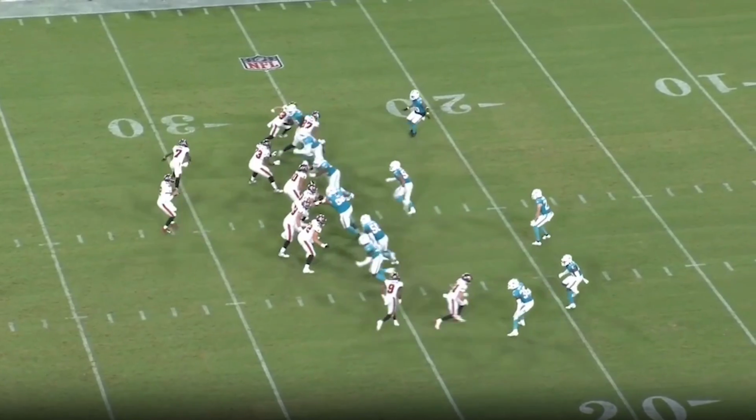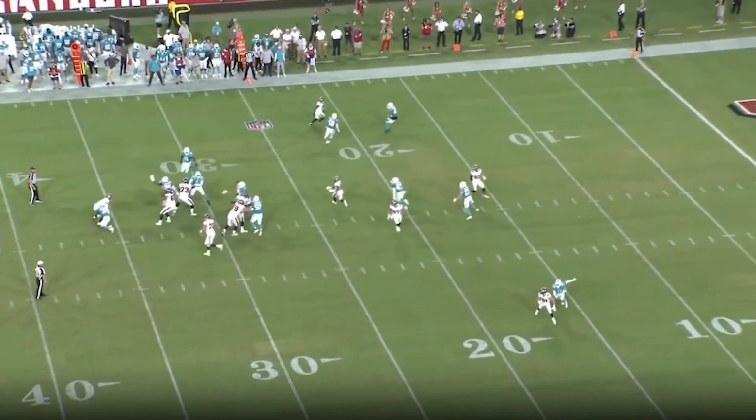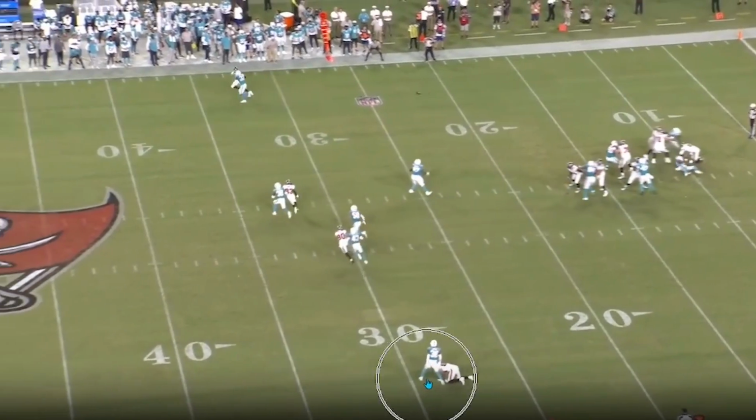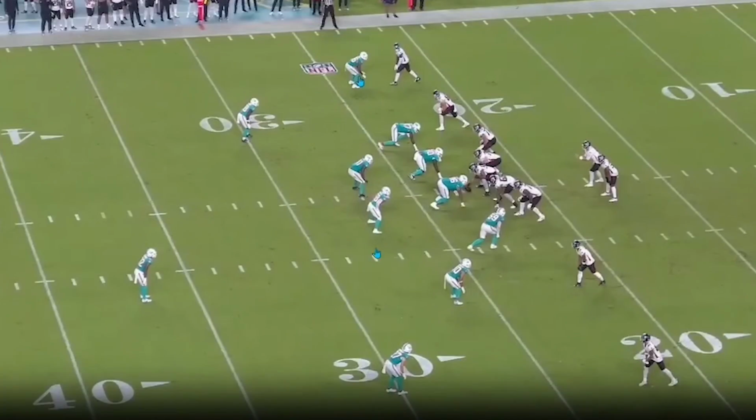Today we're breaking down film on Storm Duck, Miami Dolphins corner, UDFA. I'm going to go over this video and show why I think he was the best UDFA of the entire group, not even just the corners, everyone on the roster. We'll go over plays from all three preseason games where he looked lights out.